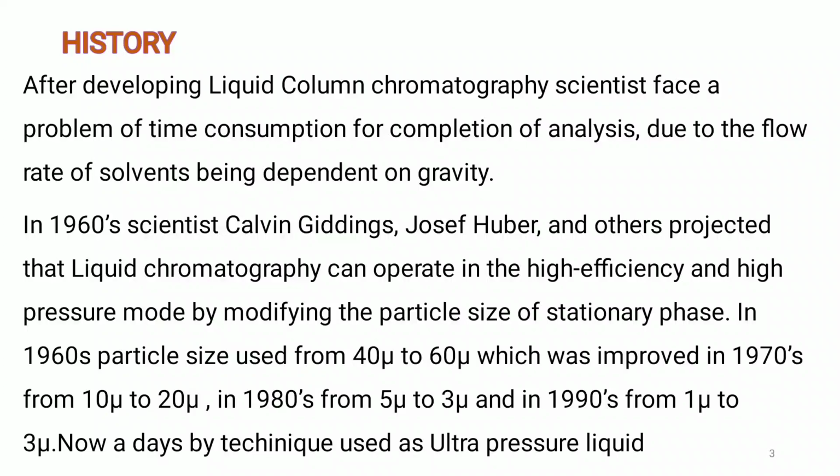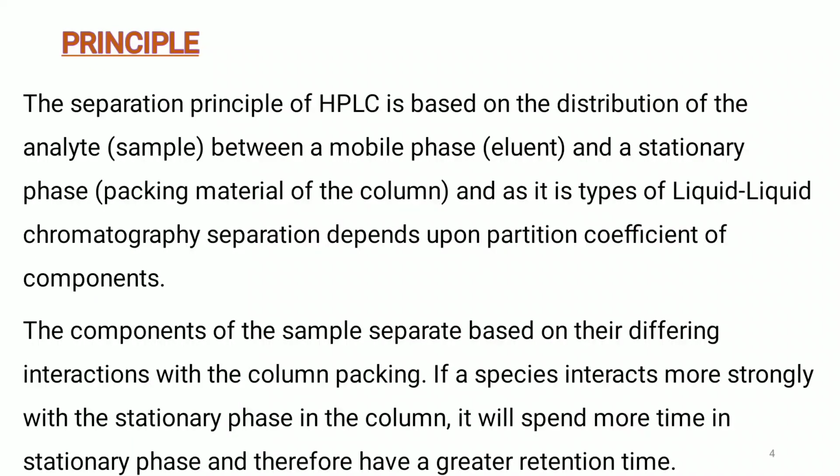After history, let's go to understand the principle behind the separation in HPLC. The separation principle of HPLC is based on the distribution of the analyte, that is sample, between a mobile phase, that is eluent, and a stationary phase, that is packing material of the column. And it is a type of liquid-liquid chromatography; separation depends on partition coefficient of components.